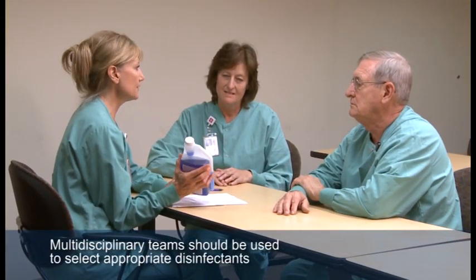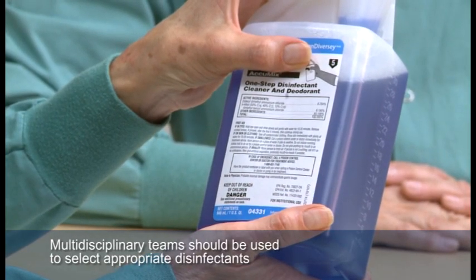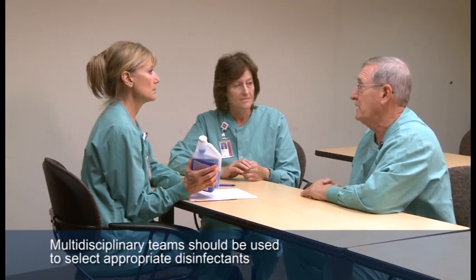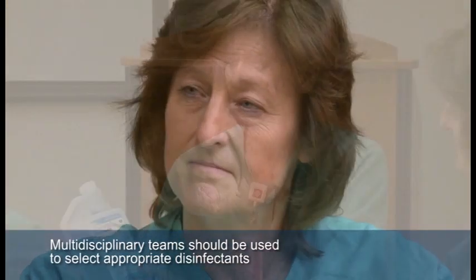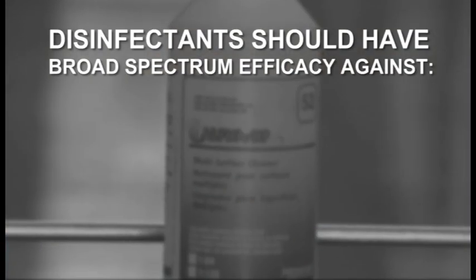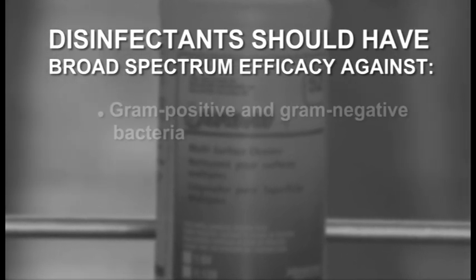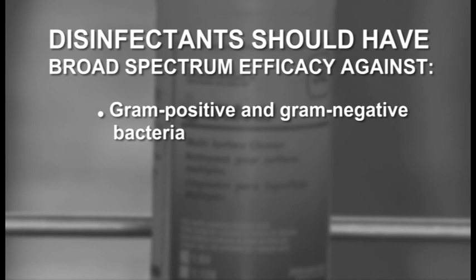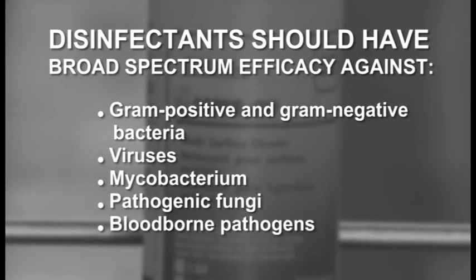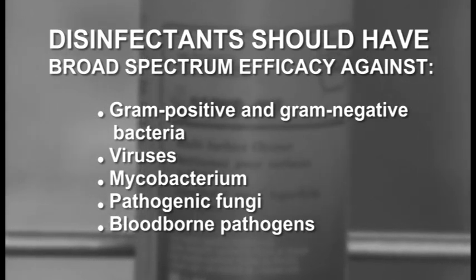Facility infection preventionists should be involved in the selection of the proper agent for use in the environment. Manufacturers' written instructions should be followed. The facility should adhere to the recommended contact time to ensure maximum effectiveness is achieved. Ideally, a disinfectant used in healthcare facilities should be broad-spectrum and effective against gram-positive and gram-negative bacteria, viruses, mycobacterium, pathogenic fungi, and other blood-borne pathogens, and have a low overall contact time.